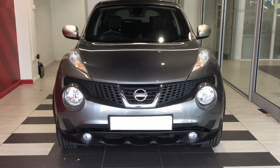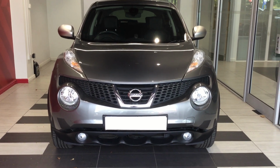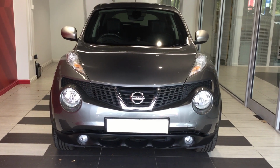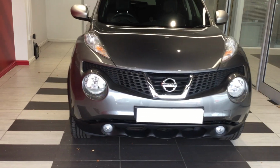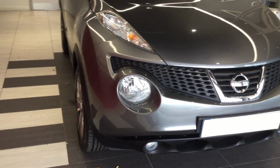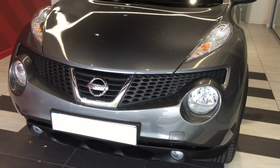My name is Richard, and today we are looking at a Nissan Juke SHIRO 1.6 petrol automatic. Registration Alpha Delta 62 Alpha Victor Charlie. So let's start by looking at the front of the vehicle. As you can see, the front of the vehicle is free from any stone chips or any scuffs.